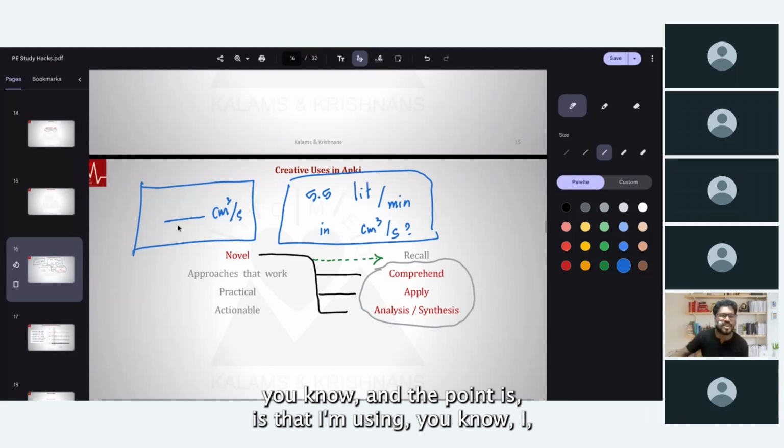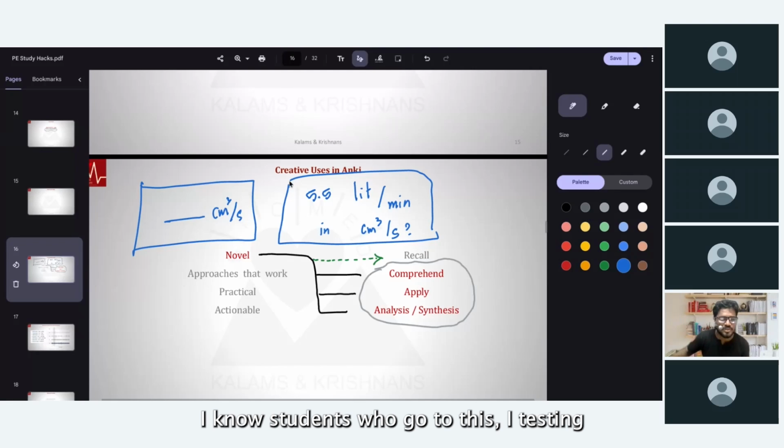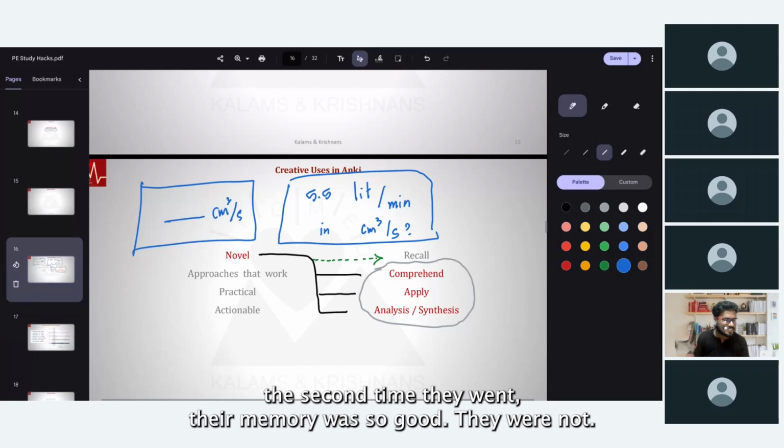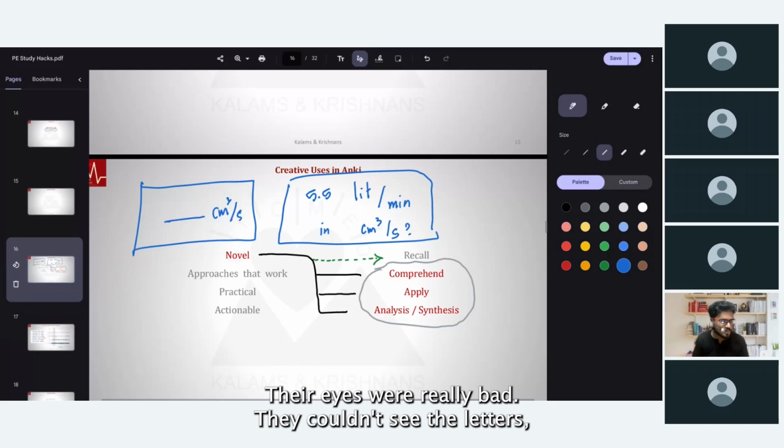And the point is, I know students who go for eye testing, and the first time they went, they were reading the letters. The second time they went, their memory was so good that they were not really reading, and their eyes were really bad.